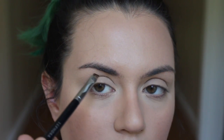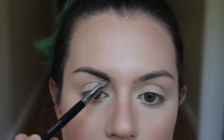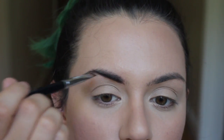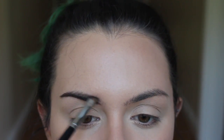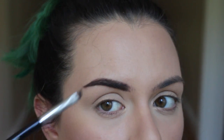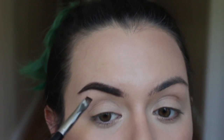So what I like to do is I go in and I start at the bottom and I just frame, I do the outer part of the brow first. So I start with the bottom, and I make sure I get that bottom line real nice and crisp. Now I'm gonna go in for the top. And you wanna make sure you have a really good arch there. Arches are probably one of the most important parts of a good brow. And now you can just start filling in the rest and the middle part as well.